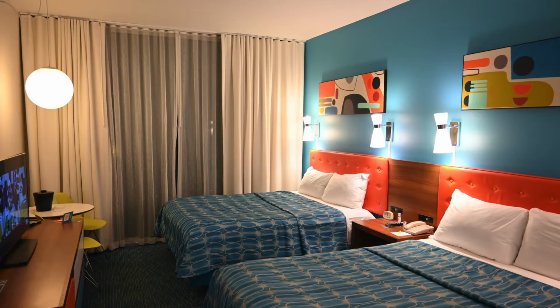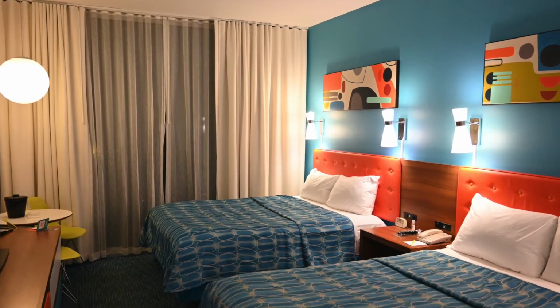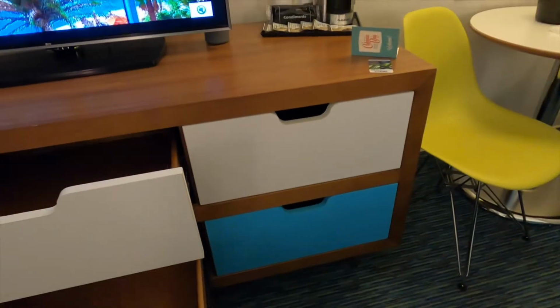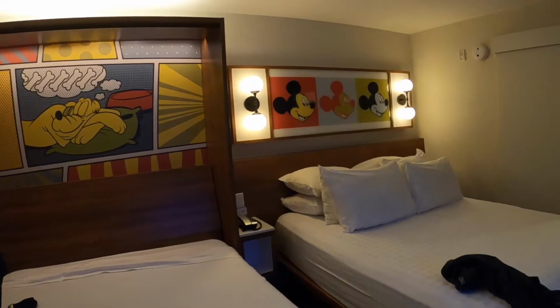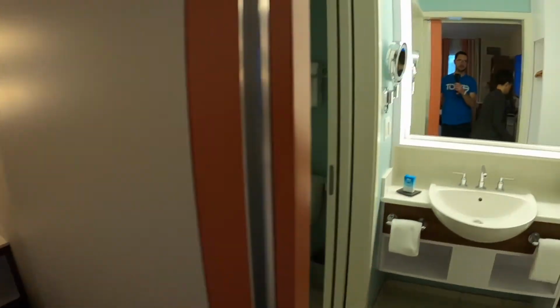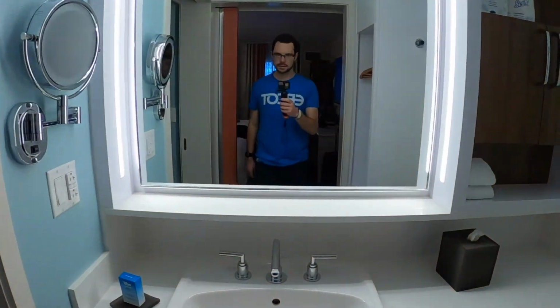Okay, first we'd like to talk about the rooms. That's definitely the most important part. So as a general rule, the rooms at Cabana Bay were bigger. We stayed in a standard size room at both Cabana Bay and Pop Century. So at Cabana Bay Universal, the rooms are bigger, so there's more places to put things. But Pop Century uses their storage really, really well. So there are also lots of places to put things.